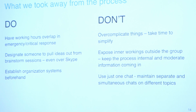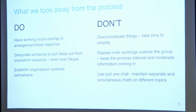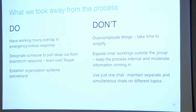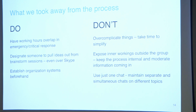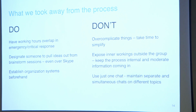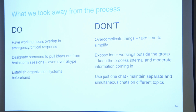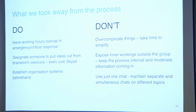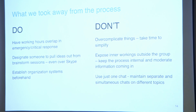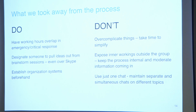So I've mentioned some of this, but these were our big takeaways from a process that we were thrown into, that we had no preparation for, but that we knew we had to do the very best that we could in the shortest time that we could do it in. Having working hours overlap in an emergency critical response was very, very helpful for us. If you had a team that's more distributed around the world, I imagine that you can have different teams that hand over at different times, kind of like shift work. But for us, the majority of our coverage was in Asia and the US. So we had to have enough overlap in people's schedules with that challenging time zone difference.